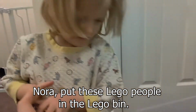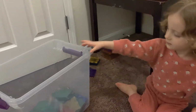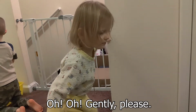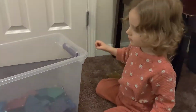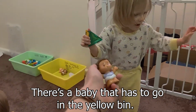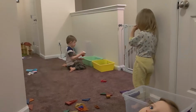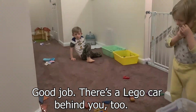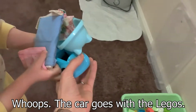Nora, put these Lego people in the Lego bin. Good job. Oh, gently, please. Put them in the bin. Yes. Put them in the bin gently. There's a baby that has to go in the yellow bin. Very good. Good job. There's a Lego car behind you too. Ooh. Whoops. The car goes with the Legos.